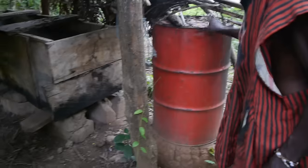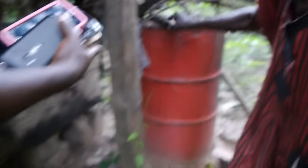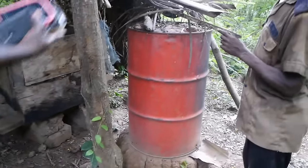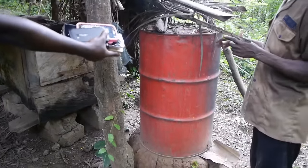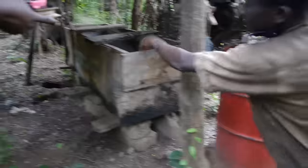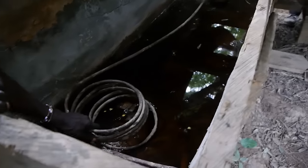This is where they pour the palm wine. Then you set fire under it. Okay. You set fire, then you put the drum down, then you pour the palm wine inside. Then you connect. Okay. You pour water inside for it to be full.